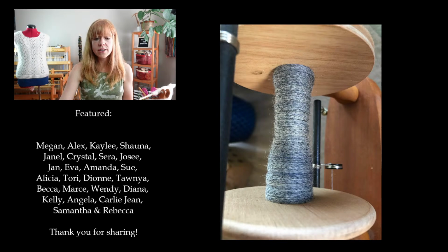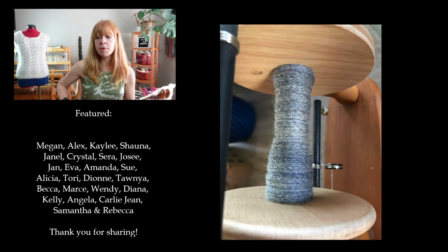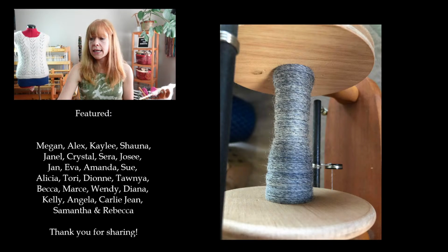So, thank you, Laura. So, Shauna, I'm not sure if Shauna's here, but I asked her about the spindle on Slack, and it's Karakul wool. Thank you, because I had actually meant to put that in, and I didn't.